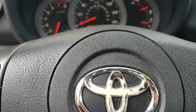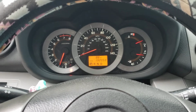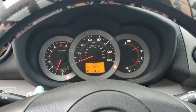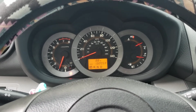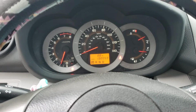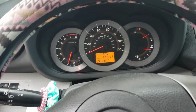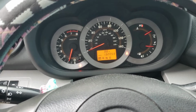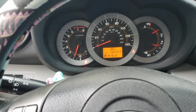Alright folks, this is a 2012 Rav4. Funny thing happened to this today as it was driving to work. What happened was that the ABS light came on, the traction control light came on, and then the power steering got very hard. So we pulled over to the side, car was still running. Okay, still running, hardly any power steering, and those two lights were on.